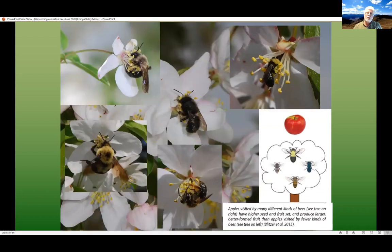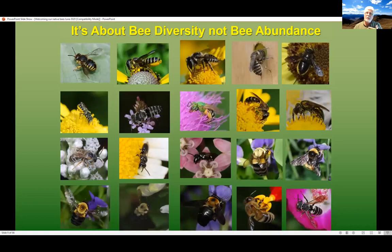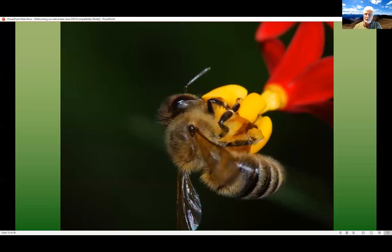But if you now include a lot of different types of bees, and look at these different types of bees, from mining bees to two-spotted bumblebees to mason bees and small carpenters, each of them are different sizes. They're going to work the flower a little bit differently. So it actually increases pollination. So you actually get larger fruit, larger seed set, and more valuable and healthier crops. So it's really about bee diversity, not bee abundance. And that's when we're going to be talking about creating gardens, because we really want to encourage bee diversity.